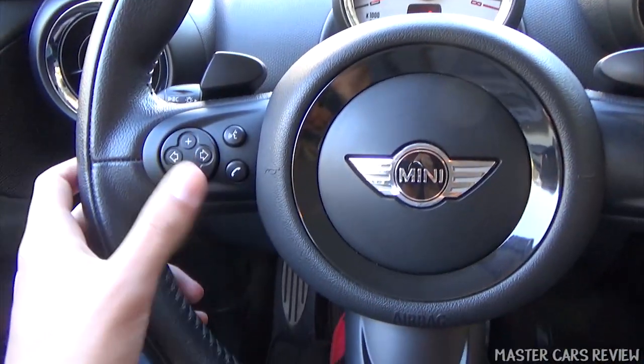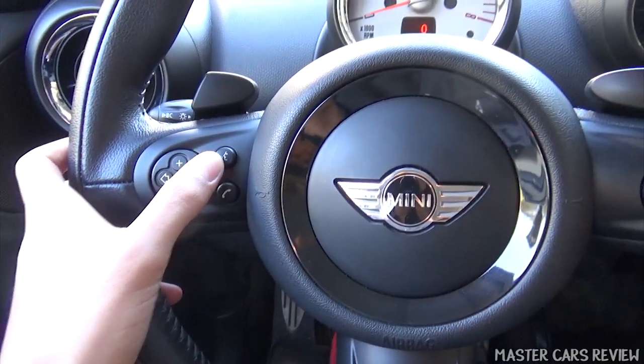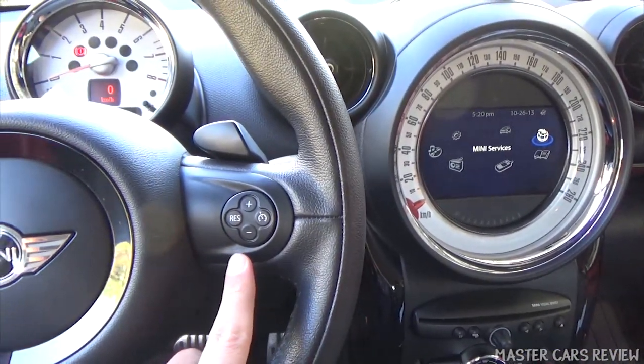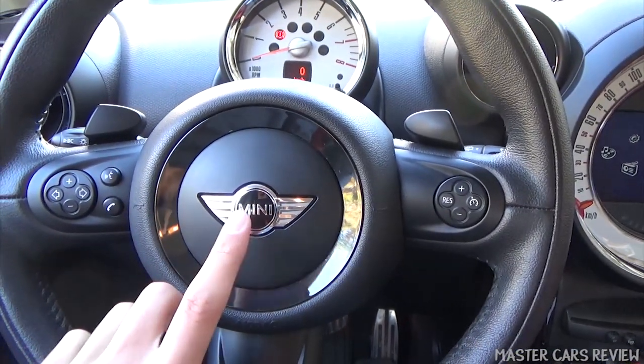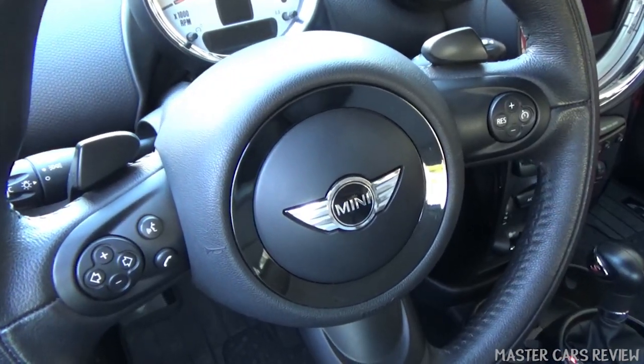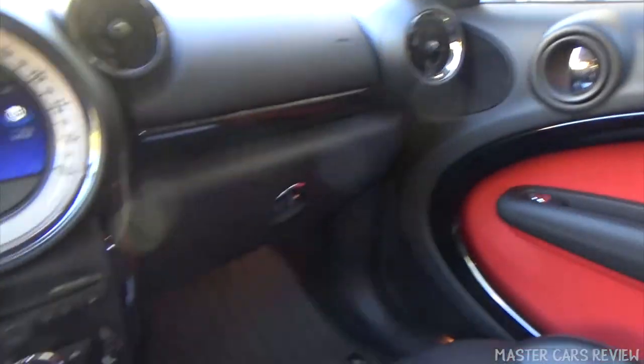Now, coming on to the steering wheel, you have this beautiful Mini 3-spoke multifunction steering wheel. On the left, you have your volume commands with the voice command and telephone, Bluetooth. And then all your cruise control commands right here. Then here, surrounded by the Mini badge, you have this beautiful piano black trim, which is right here and all around the cabin.